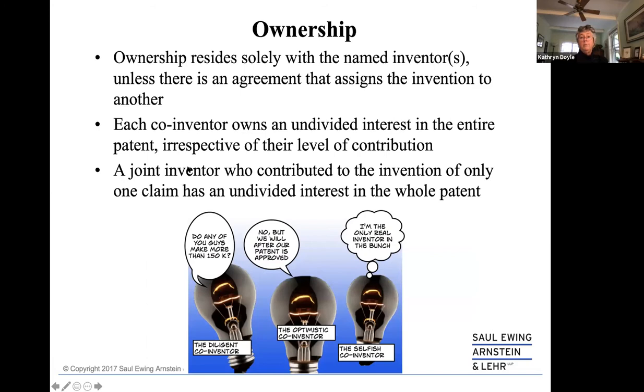So ownership resides on the inventors unless they assign. And of course, in any university system, the inventors must assign to the institution. It's part of their employment agreement. It's part of their participation agreement. And then each co-owner owns an undivided interest in the entire patent. So that's kind of like when you buy a house with somebody in a joint ownership way. You don't own the top and they own the bottom. You don't get the kitchen and they get the bathroom. Everybody owns the house. So you have an undivided interest in the whole.